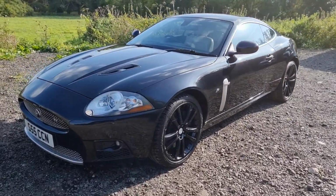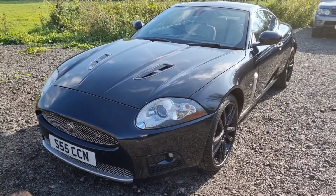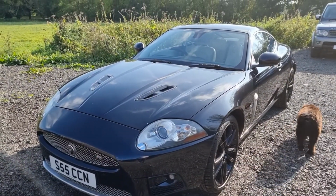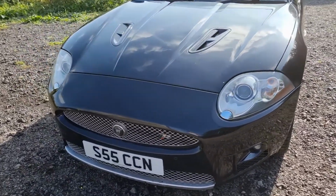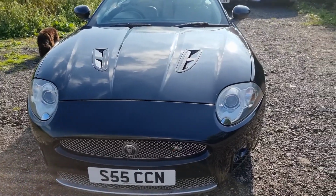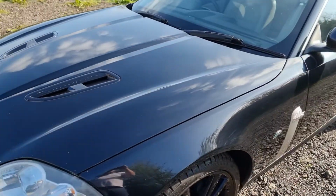This car has had 13 services in its life. The last one we just did to prepare it for sale. Yeah, it starts, stops and drives really well. I'm just going to go around now and show you in detail.